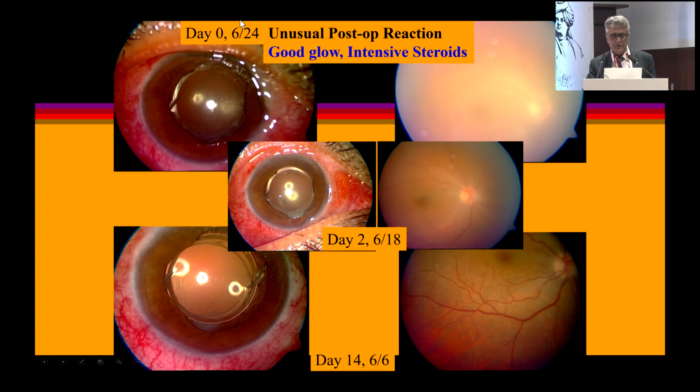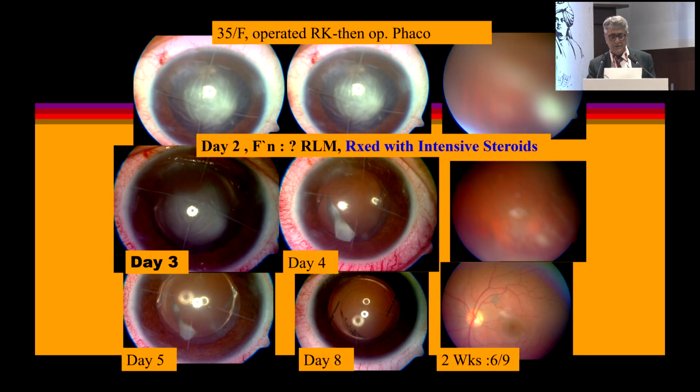So this patient I had shown in the beginning, the reason I loaded this patient with steroids was that there was this corneal edema, and we kept this patient in our outpatient department. And ultimately, this patient started showing some glow here. We documented, and then no intravenous antibiotics were given. Ultimately, after 2 weeks, this patient improved. This is the story of that young lady which I told, operated RK and then very severe corneal edema.